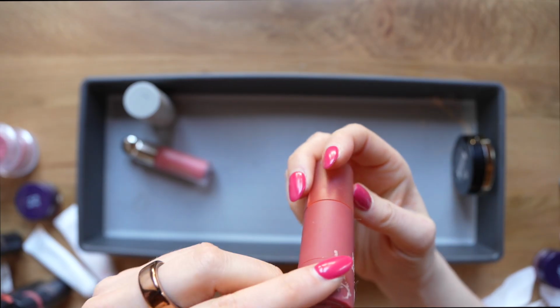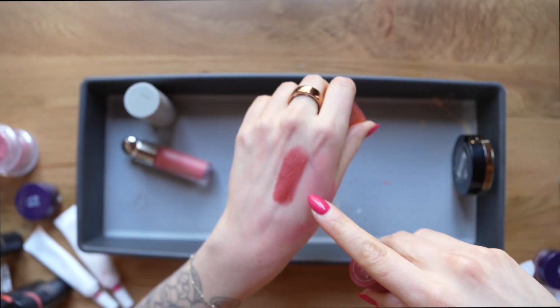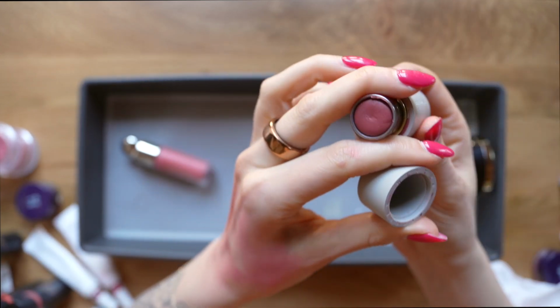The Huda Beauty blush in Rebel Red. This used to be such a favorite of mine. It is still an absolutely gorgeous color. The Westman Atelier blush in the shade Bichette. This was another huge favorite of mine.